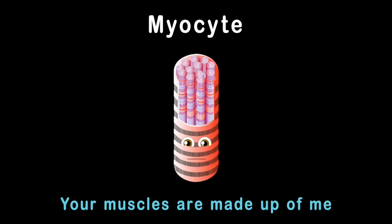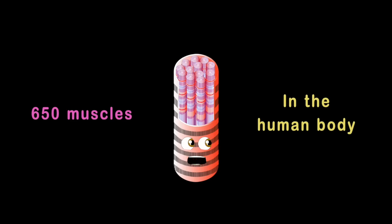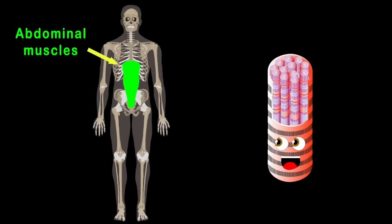Muscles are made up of me. Here's some of the 650 muscles in the human body. Let's look at the abdominals that sit on your tummy. This is a pair of four muscles, when flexed are very bumpy.